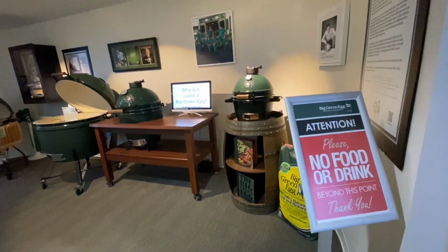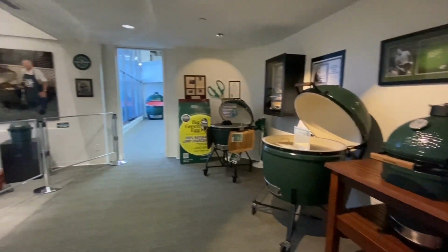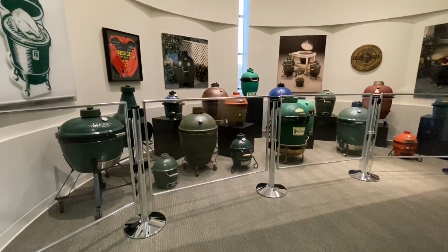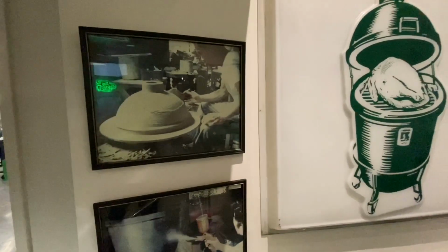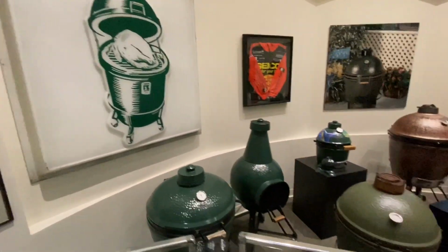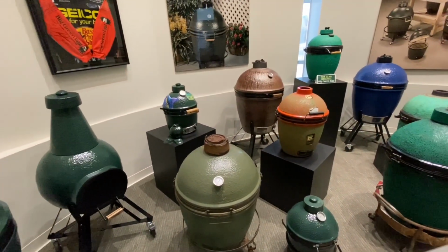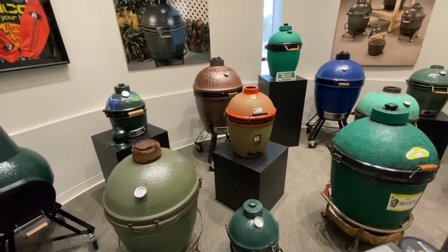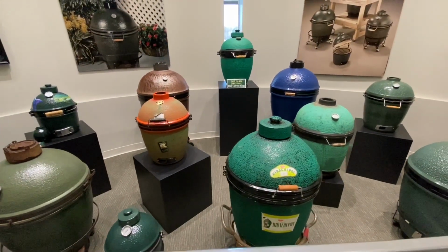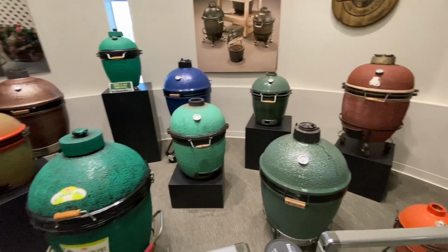So this is really little. It's just one room. They've got all their various eggs positioned here behind a barrier. And from, I think, left to right here, you can just go through and they just tell the story of how he found the eggs in China, I think, and then the evolution of their designs, colors, and then finally the final product. It's interesting if you're into these types of grills and you're a brand fan. It's definitely worth checking out. I mean, I found it interesting.